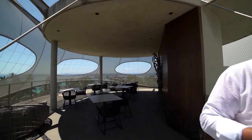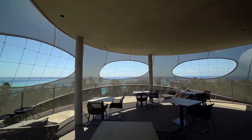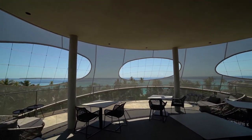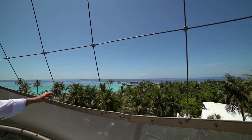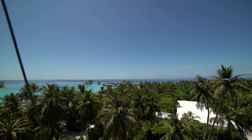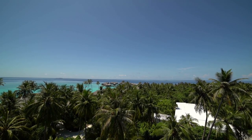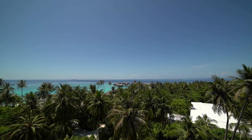Look at this amazing view here. It's especially nice in the evening. For example, the view from here to the overwater villas. Have a look with me. Really fantastic. Such a beautiful view. Okay, let's go down to one of the best restaurants we have on the island.